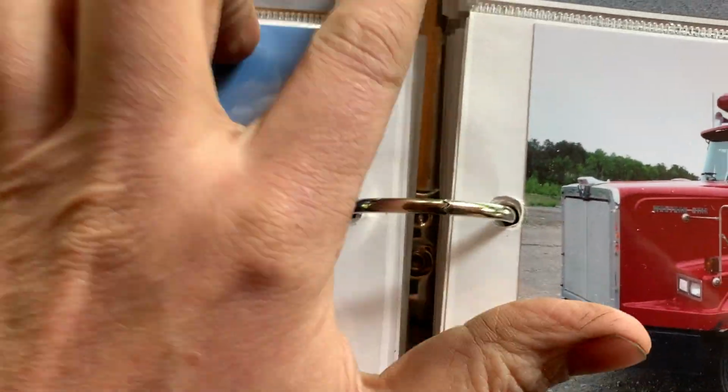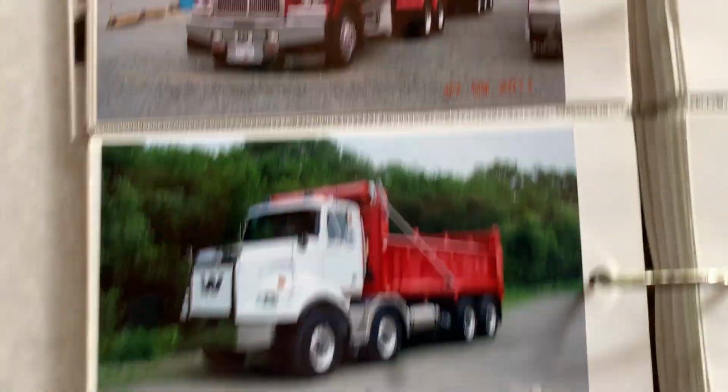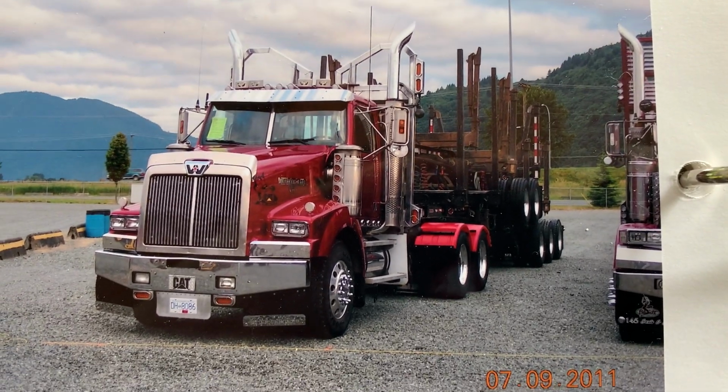I'll go till all these are the same height here. A few more pages, and then I'll do a 50-50, two videos.